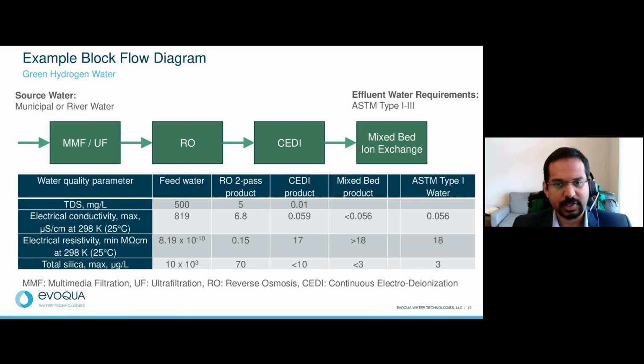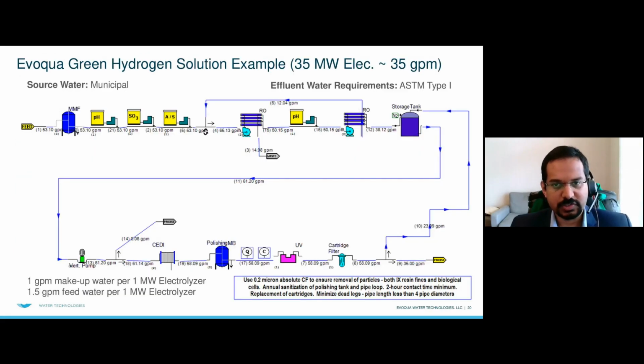We can even get to type 1 quality with the CEDI by tweaking the different membranes we have in the RO system. But this is one approach we've used to get to type 1 water quality. For type 3, we wouldn't need the mixed bed ion exchange. We can get there very easily with type 1 and type 2 with just the RO and CEDI. But this gives numbers to how we can get close to the ASTM type 1 standard required by several electrolyzer manufacturers.